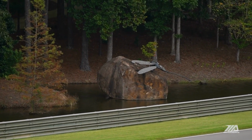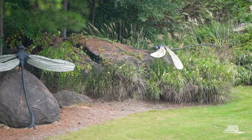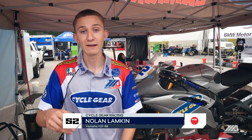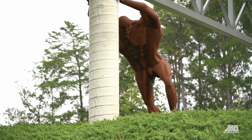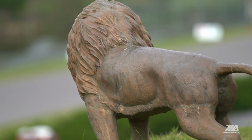I enjoyed the Dragonfly. That's one of the newest ones. I was doing track walk and there was some dragonflies by this cool waterfall and rock feature. That's pretty cool. The best thing for me is being able to go around and finding a new one because they're all over the place. For me, it'd probably be the lions on top of the hill back by the fan side.